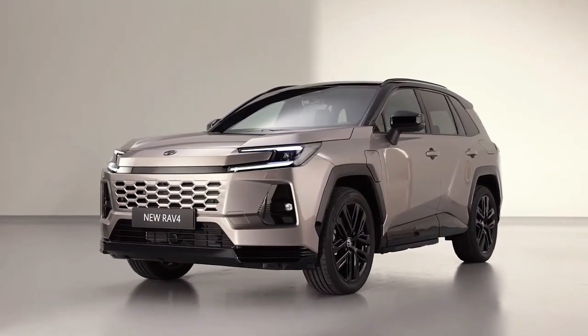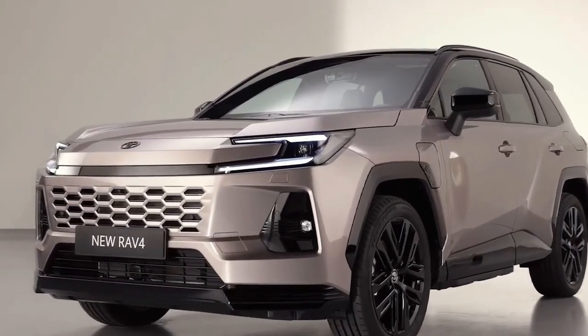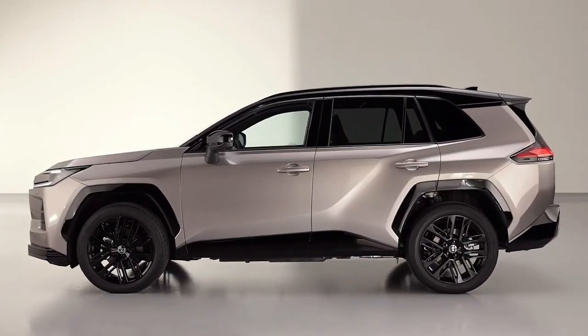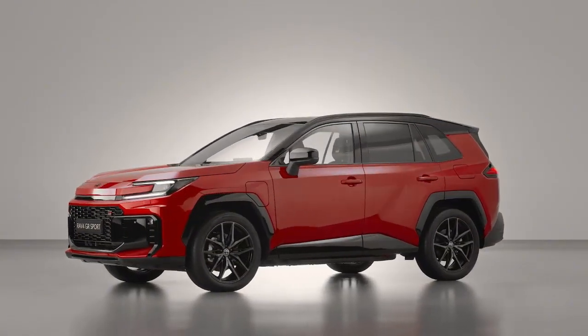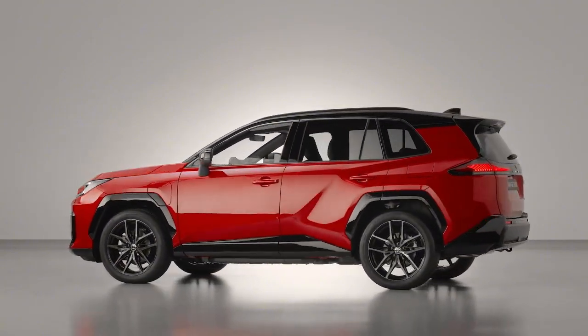The RAV4, refreshed for 2026, comes in 3 styles: Core, with clean lines and LED lights; Rugged, Woodland, with bronze wheels, all-terrain tires, roof rails, and mudguards; and colors like Urban Rock Two-Tone. Sport versions like SE, XSE, GR Sport have black accents, 19 or 20-inch wheels, aerodynamic bits, and red stitching outside.